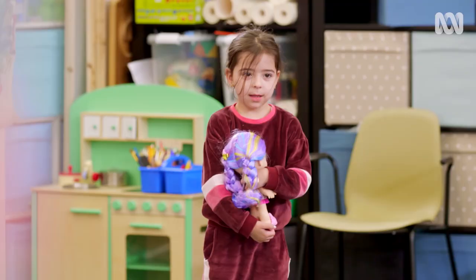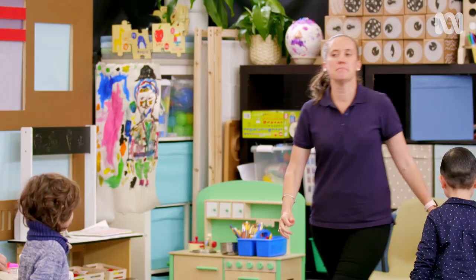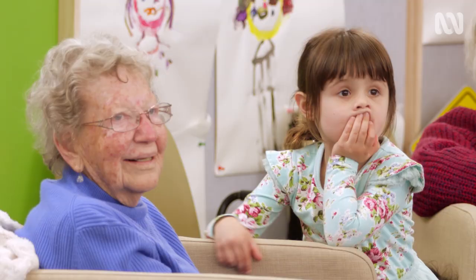What have you got, Niamh? This is my doll. What's her name? Rainbow Kate. What's that? No, Comet Cake. Maximilian's our lucky last show and tell, and he has something very important to show us.